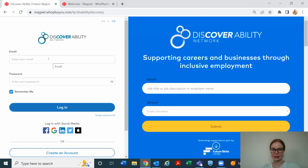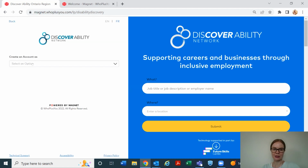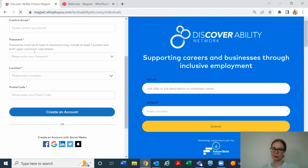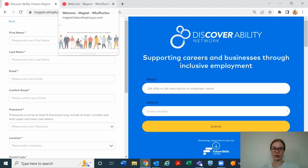If you have an existing Magnet account, you can enter that here, or as shown, you can click create an account and then select job seeker from the drop-down menu and simply start filling in all the required fields. So once you've completed that part, you're going to receive an email from Magnet, and you're going to need to activate your account before you can start proceeding with your profile.